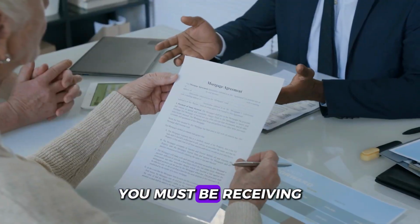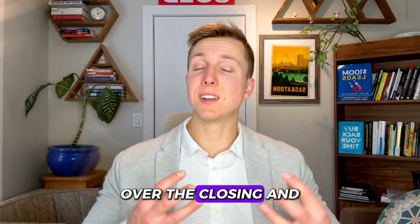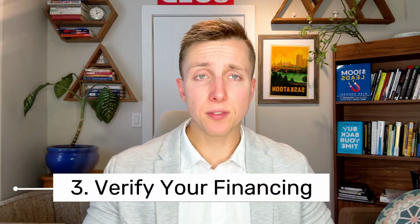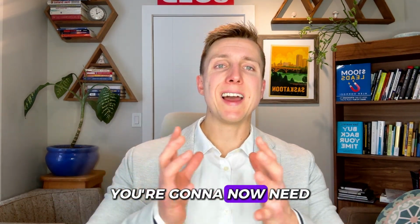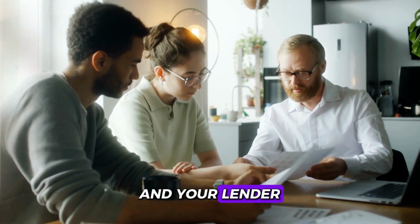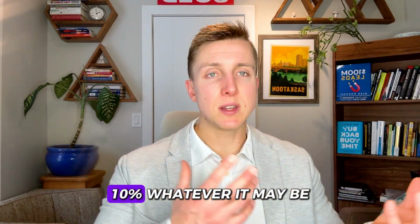By law, you must be receiving these mortgage documents and reviewing over the closing and transfer process with your lawyer at least 3 days before closing. In this time frame, you're going to be wanting to verify your finances because you've got that mortgage approval. You're going to now need to be going through with the agreed financing terms that you set with your mortgage broker and your lender, which would be your down payment of 20% or 5%, 10%, whatever it may be.